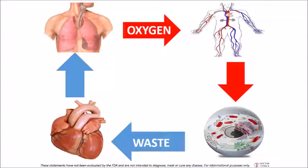When we breathe, we take in oxygen. This is what gives our blood its red color. Oxygen is then carried in the blood along with other nutrients and delivered to each and every one of our cells. In exchange, the cells release waste, carbon dioxide, and even ammonia. Now, this goes back to the heart. The heart pumps the blood once more to your lungs, where the carbon dioxide is exchanged for oxygen. This cycle repeats itself, and this is how we breathe.